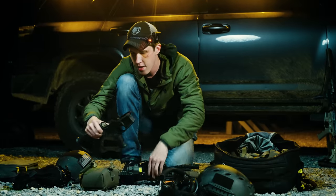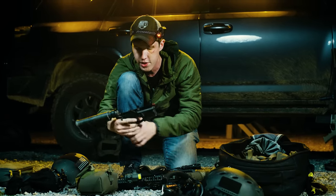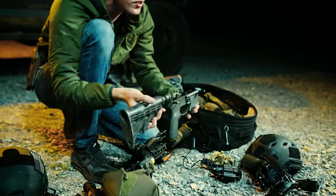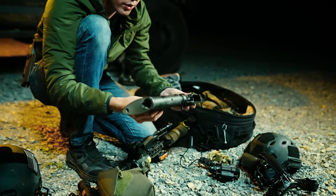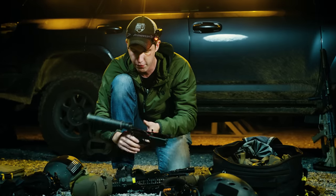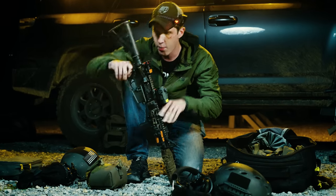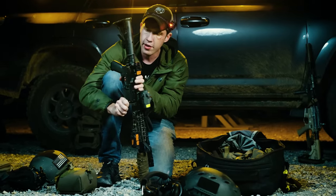This is an Aero completed lower. This is really my favorite way of setting up rifles these days. An Aero completed lower is fairly cheap. It's $260. I have the Waffle M4 stock on here. Nothing fancy, nothing crazy. You don't need a super fancy stock. And I have a standard mil-spec trigger. And then I went and bought an Aero completed upper.